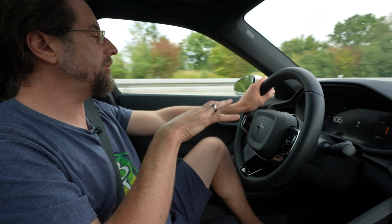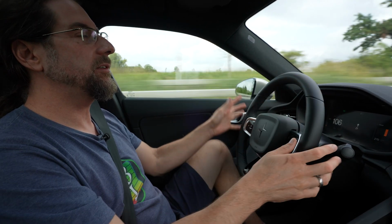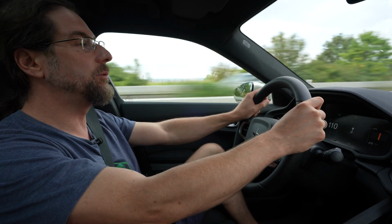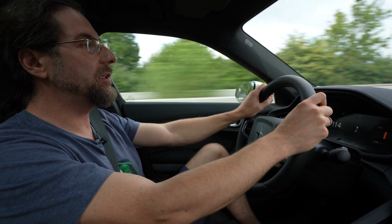I noticed sometimes the pilot, so the self-steering, can be a bit jerky. It does some weird movements sometimes, but it's not a big deal. And it's a very new car, 1200 kilometers. I think it's also still learning a bit.